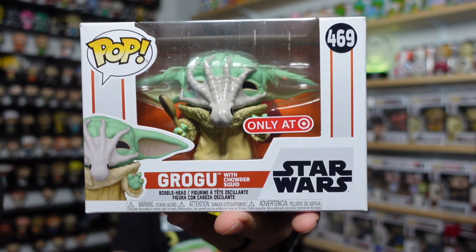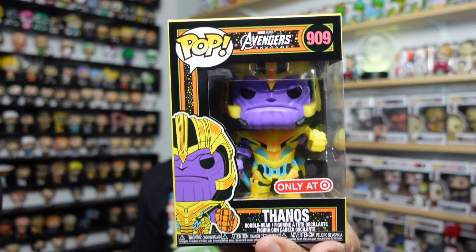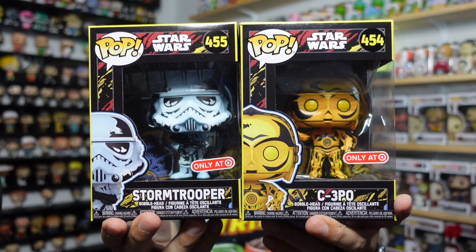So we did get a Mandalorian. This is Grogu with the Chowder Squid, which, like I said, I completely forgot I pre-ordered this. So we will be waiting for the Mandalorian with Child, which is him unmasked. That one is super cool. And I actually had another Boba Fett. So I didn't know I got these ones, like I said. So I'm going to end up having a double of the Boba Fett. But this is a really cool one. Thanos Blacklight, this guy's heavy as always. The Thanos pops are always so heavy. But the only one of the Infinity Saga Blacklights that I was able to grab for now, hoping for the other ones. And then 2 of the retro Star Wars to end all 4 of them. We got C-3PO and the Stormtrooper. Both came in great condition.